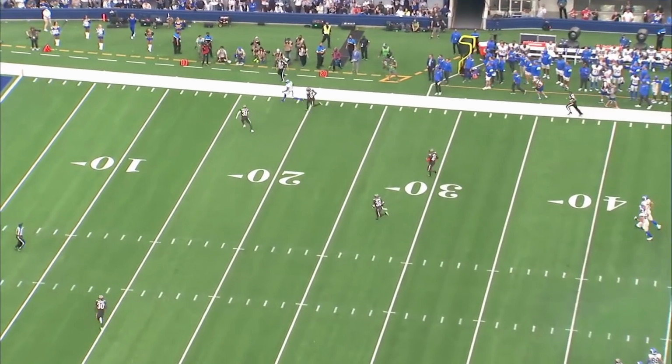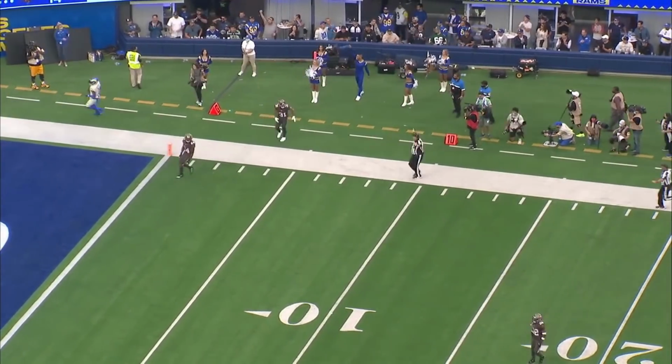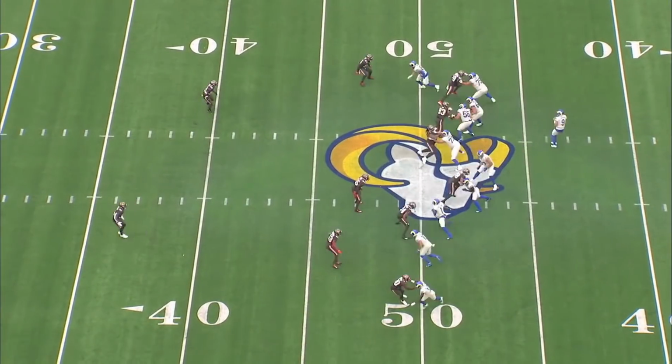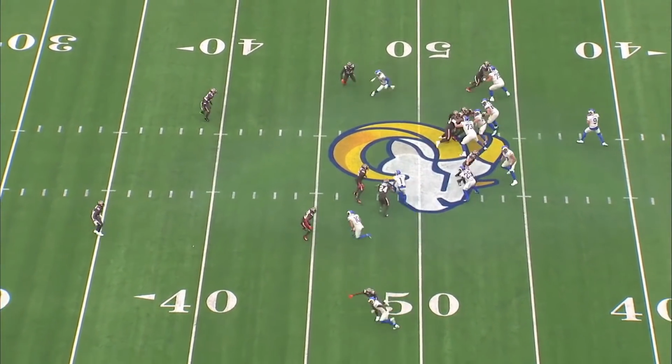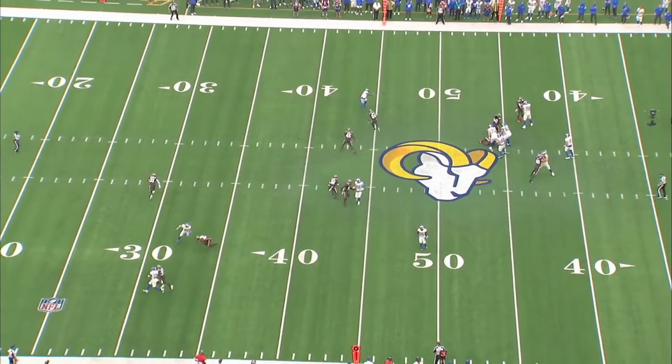The Rams have caught the Bucs in man coverage on 3rd down, and the safety tries to jump the opposing underneath drag route to prevent the first down. However, that vacates the entire top side of the field for Jackson, and it's a big gain with the corner trailing him being rubbed by the linebacker.